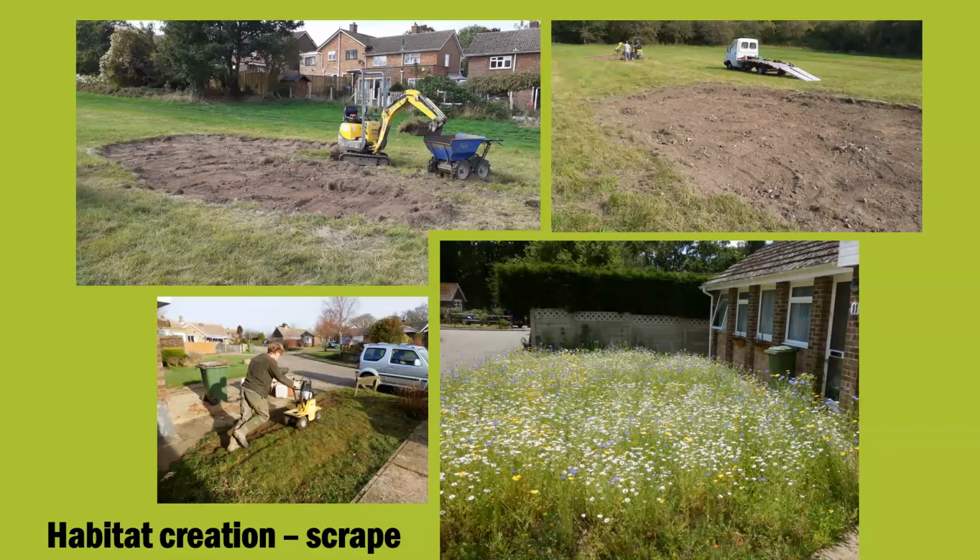And this is the big first flush of some of the annual seeds, like the corn cockles and marigolds, that sort of thing. And then it settles down a bit with some of the more perennial wildflowers like oxeye daisy and birdsfoot trefoil.